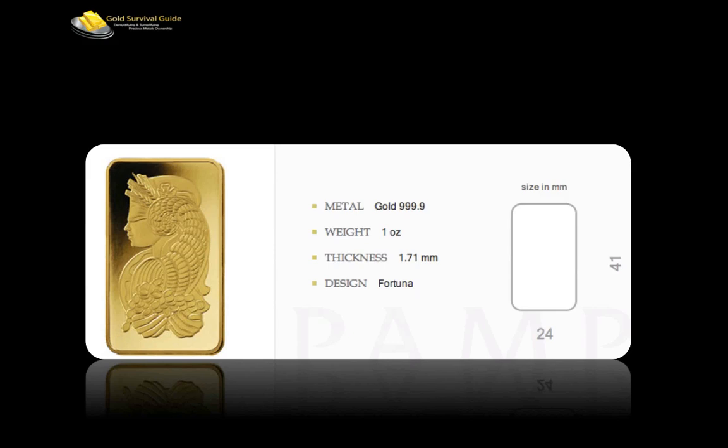One of the characteristics that make it money, and so a PAMP 1 ounce bar can make a great travel insurance product. At today's prices of a bit over 2,200 New Zealand dollars, it can be easily hidden on your person, in a pocket, etc. Being only 24mm wide, 41mm high and less than 2mm thick. It's often a great gift for a travelling son or daughter.